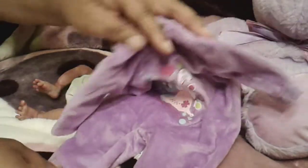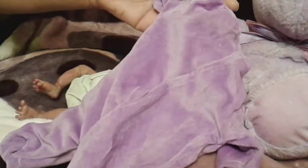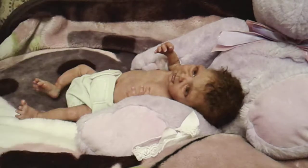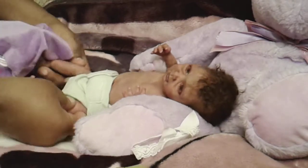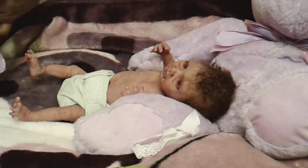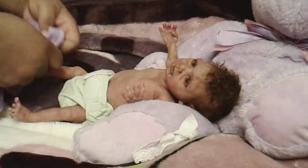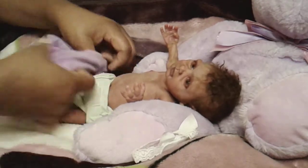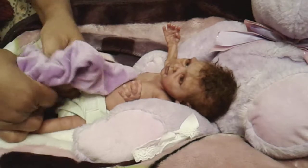There's a little fitted sleeper, and it's purple velour, and it has the little bunny on the front, Velcro in the back, long sleeve. I don't even need her mitts for this one, because like I said, this is going to be big on her. And I'm glad I kept her in this particular diaper. Let me stretch her little legs out. She has armature in her arms and her legs. Let me stretch her little arms out. That way, it'll be easier for me to dress her.